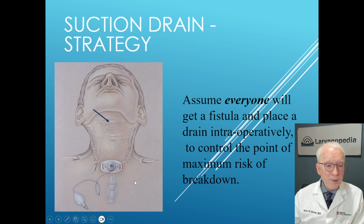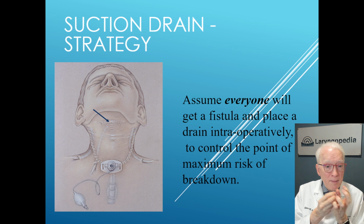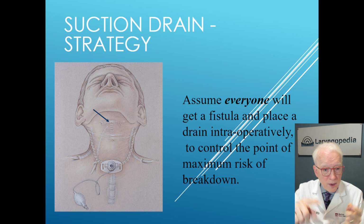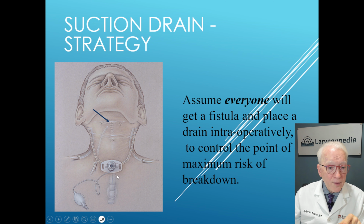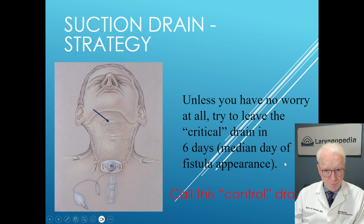This is the area that's going to break down typically, if anything is, and that drain is sitting there ready. The minute there's a little bubble of saliva or a white cell clump, it's going to go into the drain, and once it emerges here, you're going to see it and say, uh-oh, I think we're going to get a fistula here. Another day or two, and you're going to see, yep, you do have a fistula. So you assume everyone will get a fistula and place that drain intraoperatively to control that maximum risk.